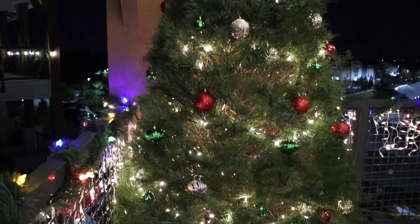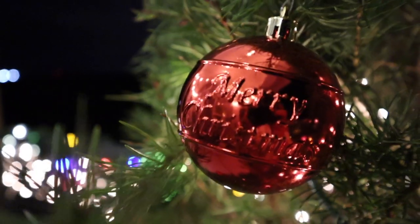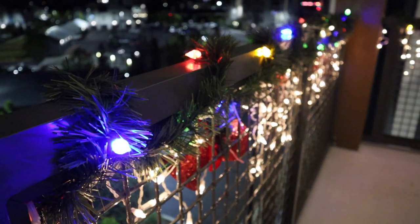For our lights on the garland, they can actually flash back and forth from colored lights to white lights, and we decided to go with that because we just thought it was super fun and it really popped.